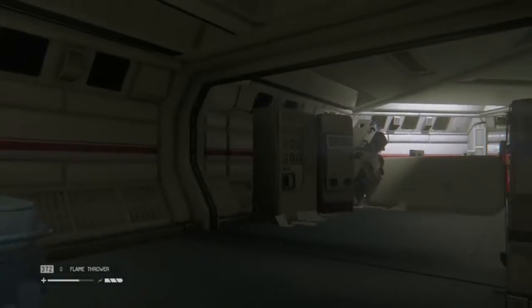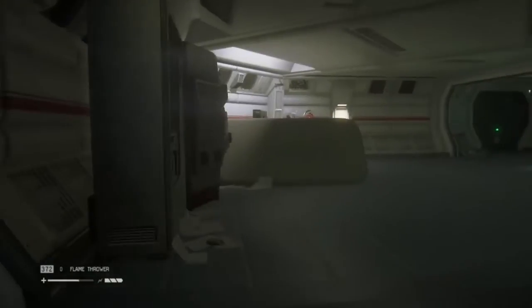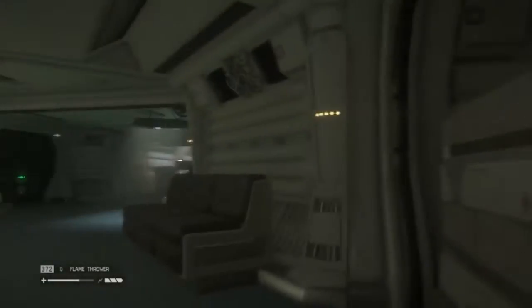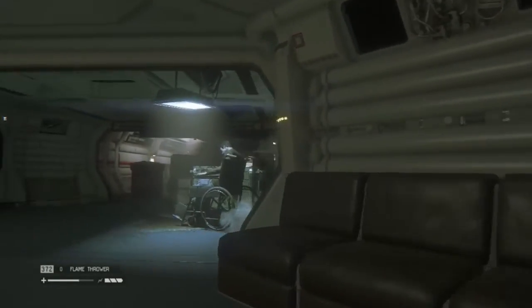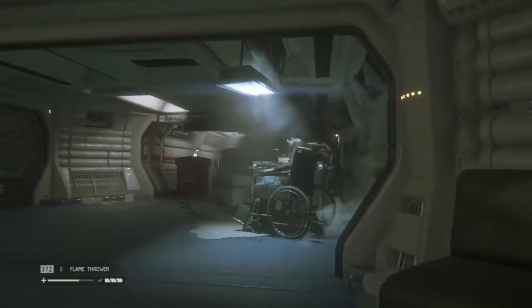That panel looks suspiciously useful. Why would they light it up like that? Catch. There's always a catch. So where are we going this way? Well, we're going this way. Ooh. I heard that. Okay, well, let's keep going this way.